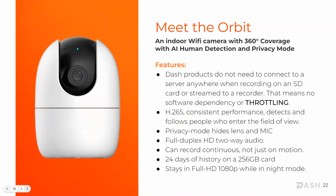With that privacy mode on our mobile application, you have a simple privacy mode button. And that's going to allow the camera to close in on itself. As you can see on screen here, you have a kind of ball turret that's sitting in a cradle for this Orbit camera. Once you select that privacy mode, the whole lens and microphone actually turn in on the camera, the microphone shuts off, and you have your full privacy mode.